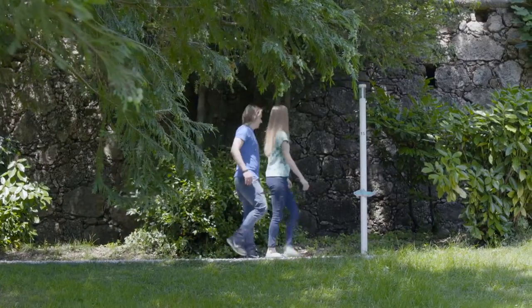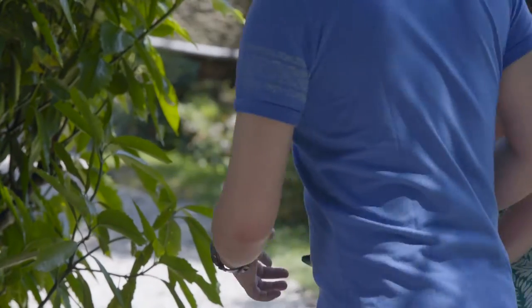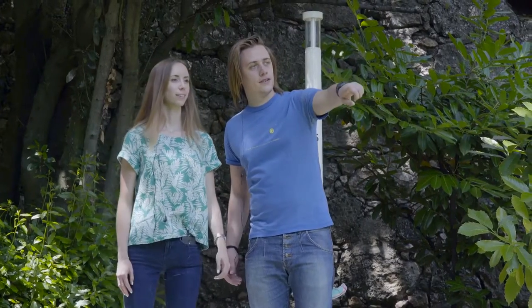Thanks to a network of Bluetooth beacons along the paths, your experience will be enhanced by 19 audio tales, highlighting the key features of the park.